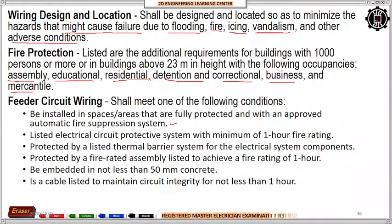Yung kanyang fire rating ng mga protective equipment must be at minimum 1 hour. Yung kanyang thermal barrier, meron siya. Then protected also by a fire-rated assembly. Ang rating is 1 hour also. Embedded in concrete na yung thickness is not less than 50 mm. Tapos yung cable must be listed to maintain circuit integrity na hindi siya mag-fail ng less than 1 hour.